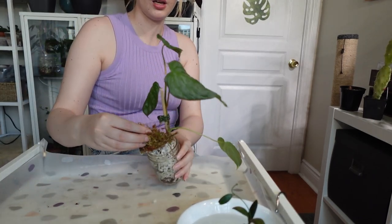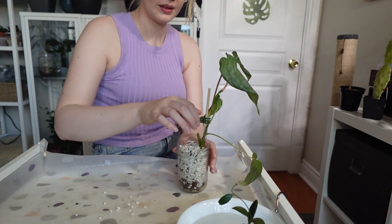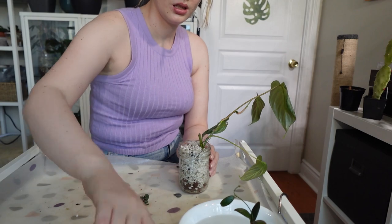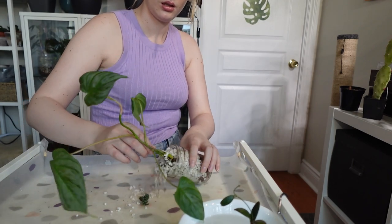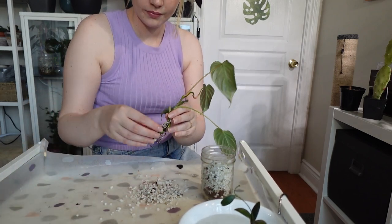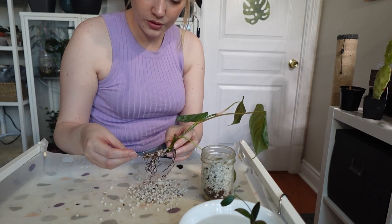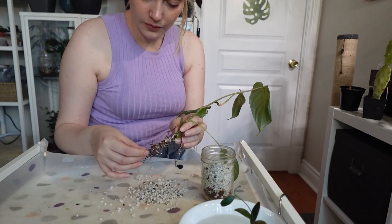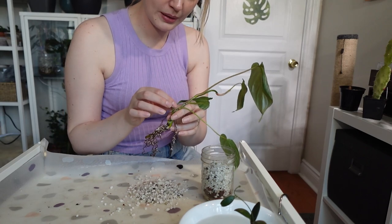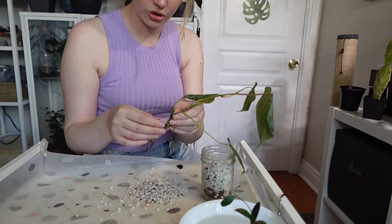It's topped with moss to try and encourage some root growth. I'm going to move that aside and take my chopstick off of it, and see what's happening with these roots. So the roots are very fine, but they don't feel dead. I have found that even Philodendron Splendid also has very fine roots. Maybe it's a varicosum trait, I'm not sure.